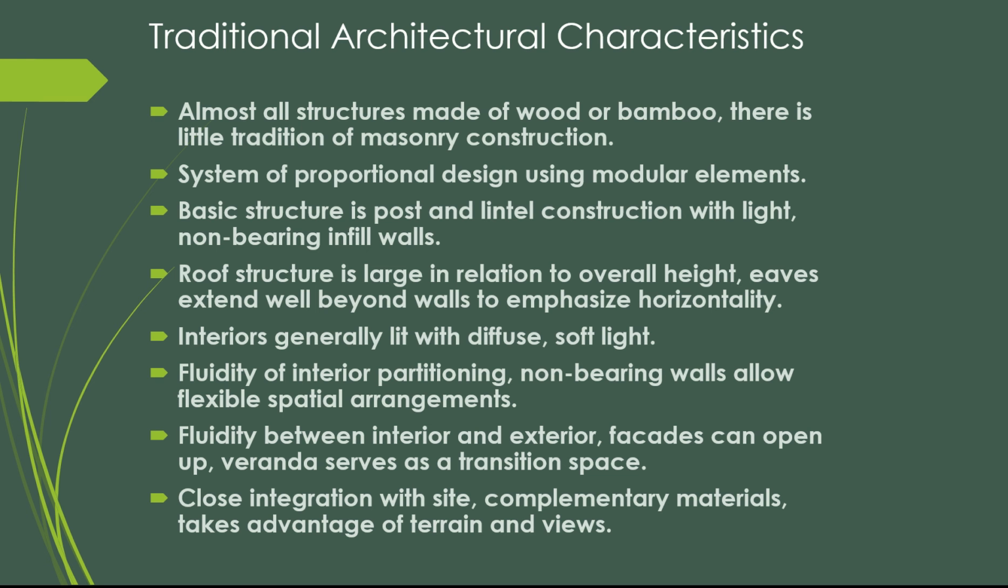The basic structure is a post and lintel or a trabeated construction. That means post, beam going across the top of it, okay? The spans are greater here than they were in Greece because they're using wood. Wood has stronger tensile properties than stone, and so they could get further spans with it. Okay? A lot of this idea of post and lintel also went to the fact that what sits between the two posts, the lintel and the ground, is an infill wall, right, that is non-load bearing.